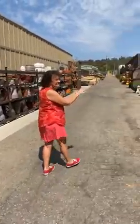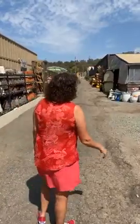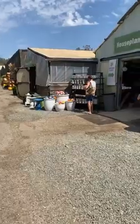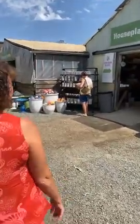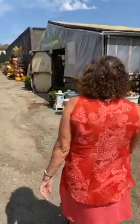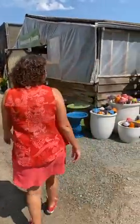There is an area that has house plants. But one of the things that I like to get from this location are my vegetables. When I start my garden up in the spring, I get my seeds from here and also my vegetables that are already started.